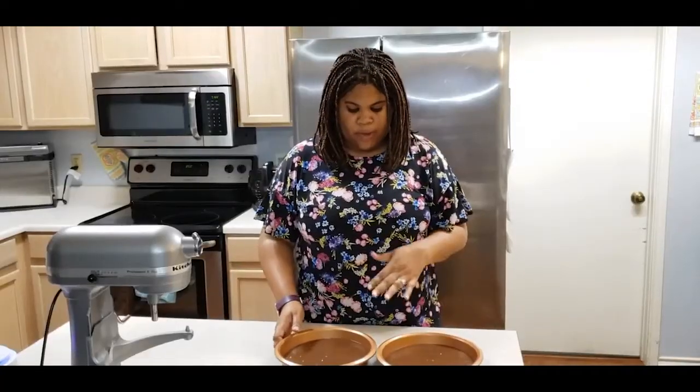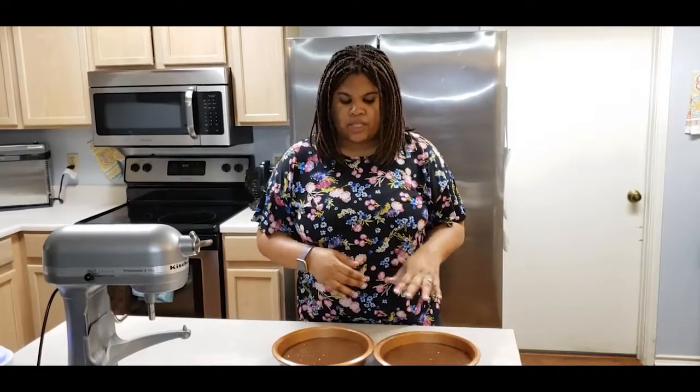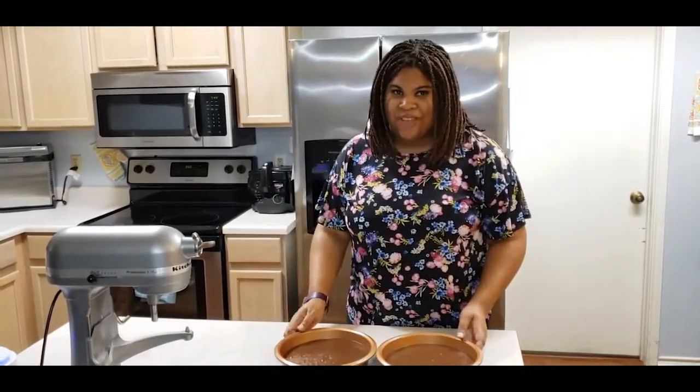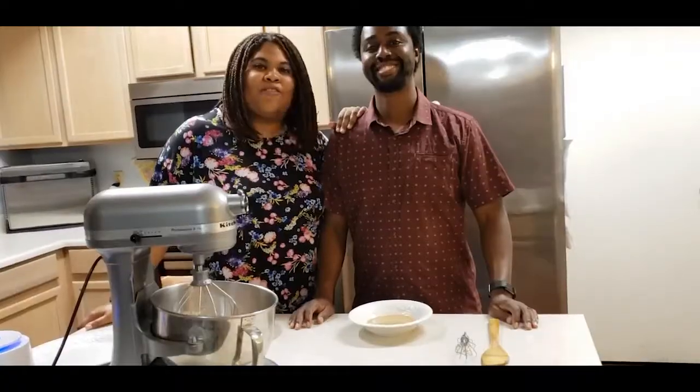Okay, now we're gonna pop these into the oven. We have our oven preheated at 350. Both pans are gonna go in the bottom rack for 40 minutes. And we'll see when they come out. Now we have the cake out of the oven.